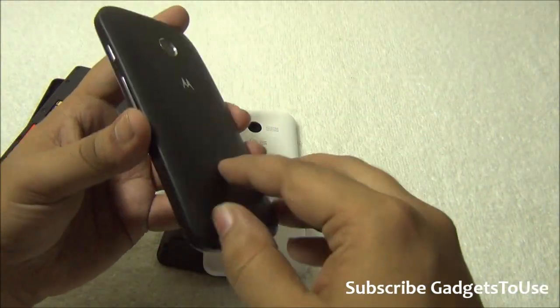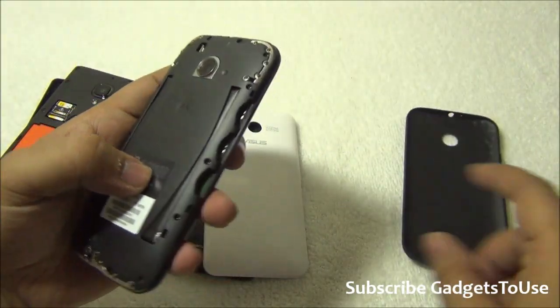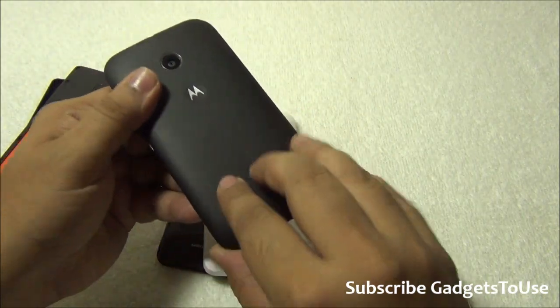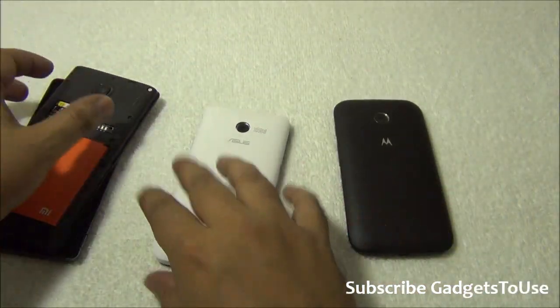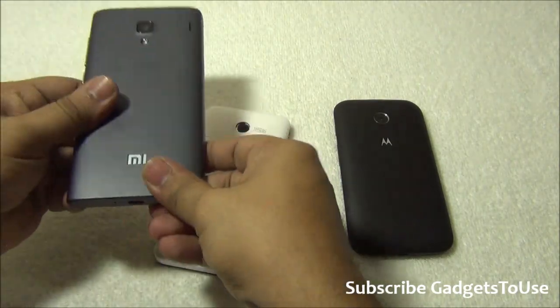But Motorola Moto E on the other hand, which also has a removable back cover and a micro SD memory card slot over there, can support up to 32GB of micro SD memory card, which is again less than these two phones in terms of compatibility and the size of the memory card which can be supported.